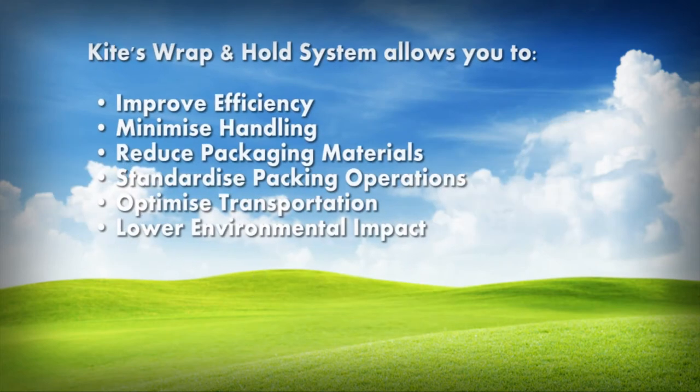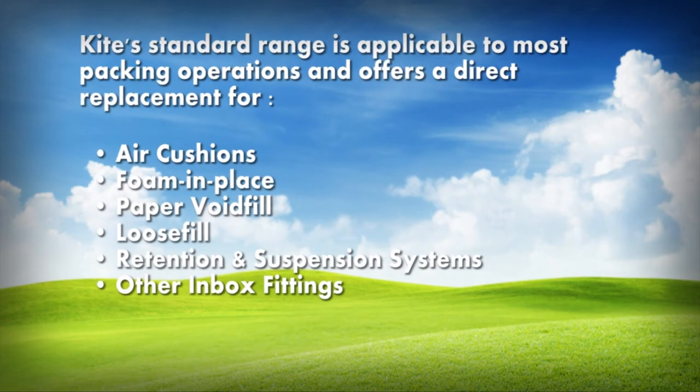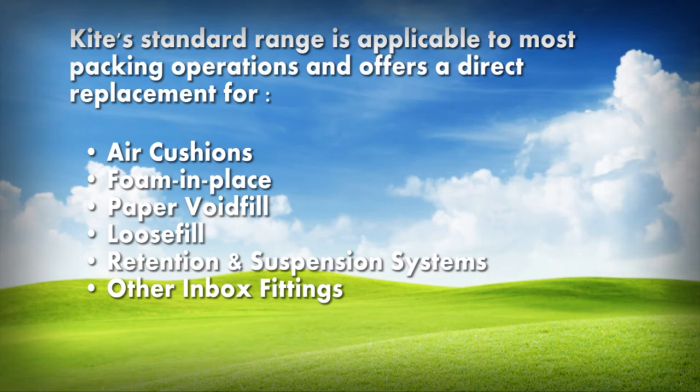Wrap and Hold will allow you to improve efficiency, minimize handling, reduce packaging materials, standardize packing operations, optimize transportation, and lower the environmental impact of your packaging operations. It is a direct replacement for air cushions, foam in place, paper void fill, loose fill, retention and suspension systems, and all other in-box protection and fittings.